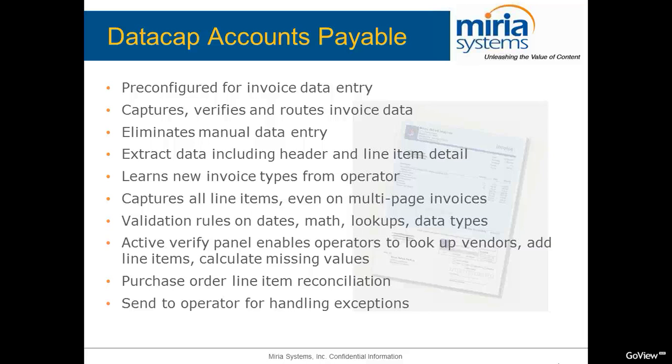Taskmaster AP has reporting capability at the management level so that there's a clear picture of where all invoices are within the process, as well as monitoring the output from each operator.